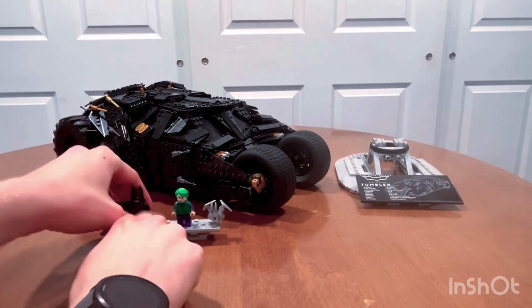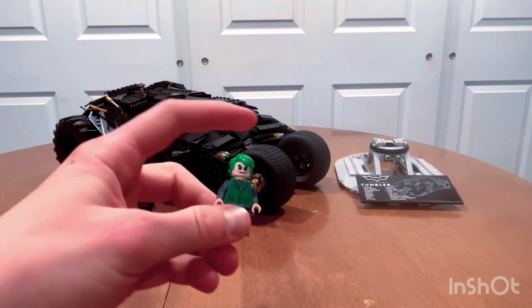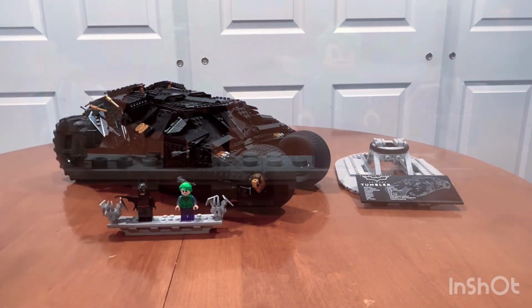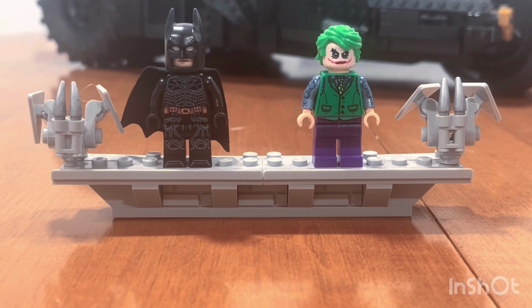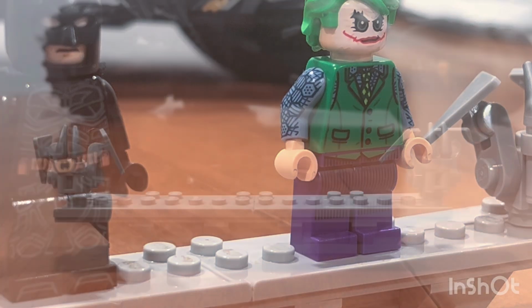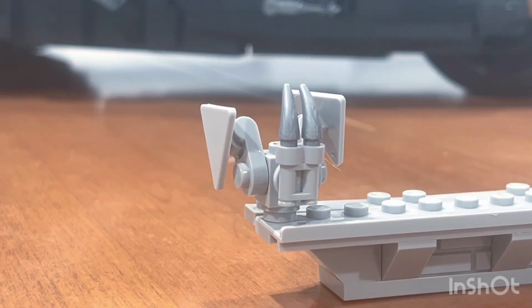We first have Batman, and of course, Heath Ledger's Joker. I really like the printing of both these figures as they are super detailed, including arm printing on Joker's vest which he wears in the famous interrogation scene. And as you can see, the figures come on a nice little stand with thorny things on the sides that seem to represent Gotham, at least that's my best guess.